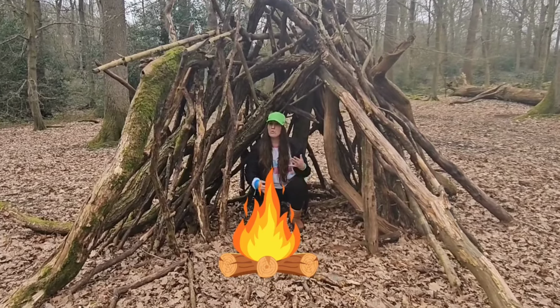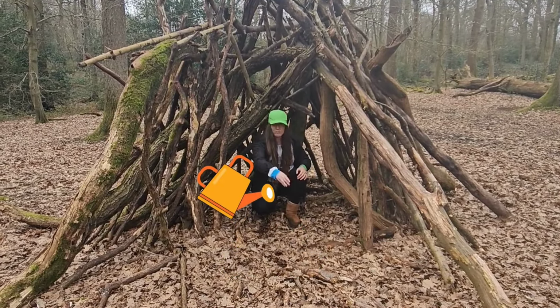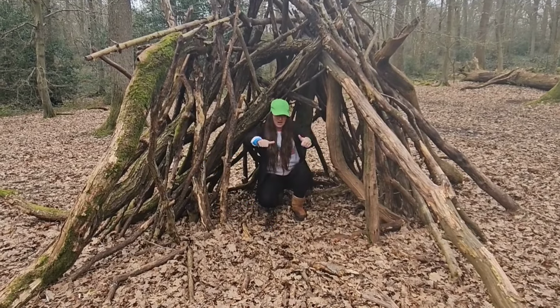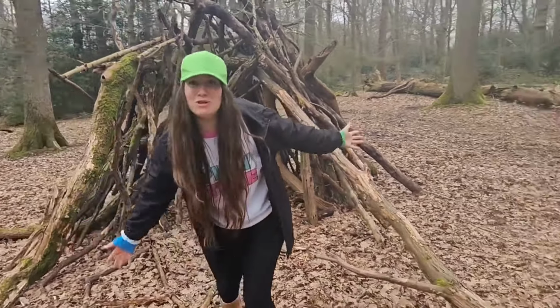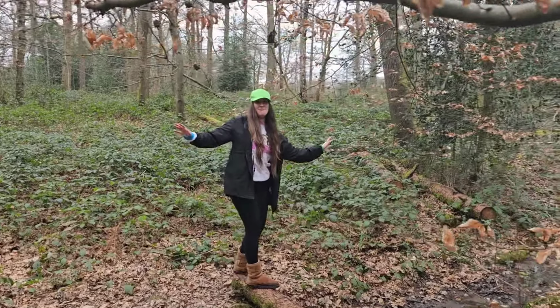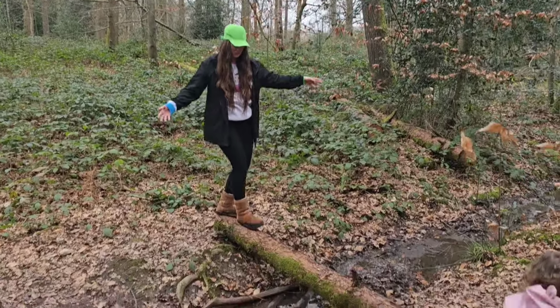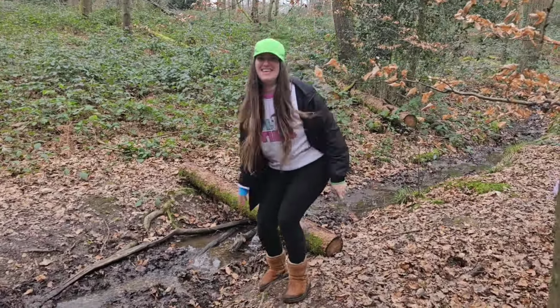We're finished with our campfire, so let's put it out with some water. Good job. All right, come on. Let's go explore the woods some more. Well, I found another little stream and another little tree trunk to use as a bridge. I'm going to cross over. Whoa. Yeah, we made it.